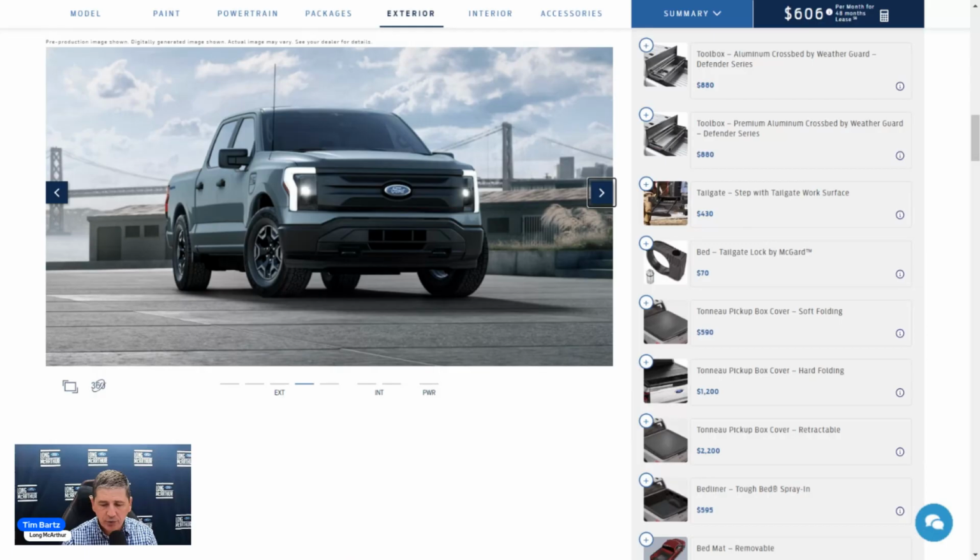There are a couple of different ones that are actually Ford accessory options. But when you order them with your vehicle, the factory put them on before sending it to the dealership. So let me go through some of those. Let me get your prices too.